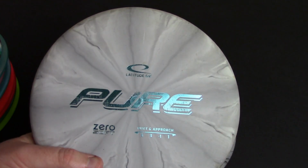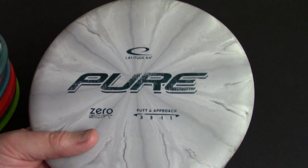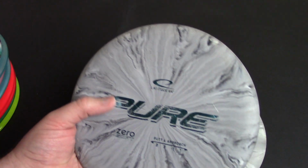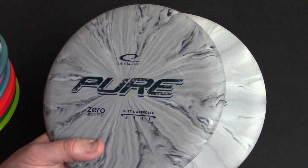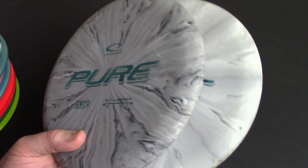I kind of want to test that. That's part of why I wanted them. I want to test them for throwing. I want to test them for ground play. And I want to do some kind of informal scientific test to see if I can determine if there's a real discernible difference in the amount of putts that slip out, bounce out of the basket with the really firm eco-plastic Pures compared to the softs.